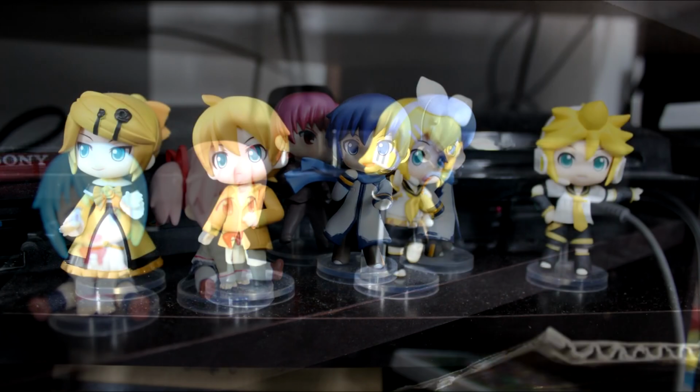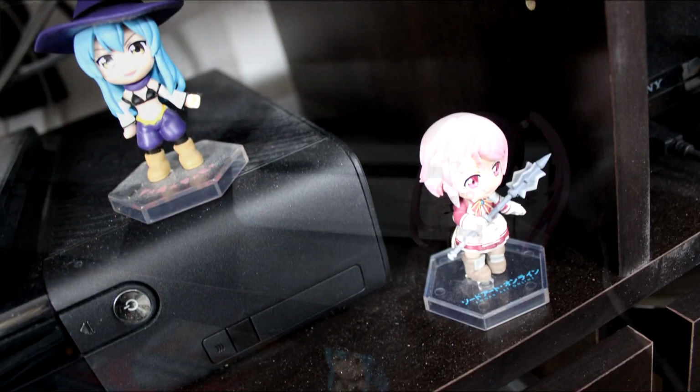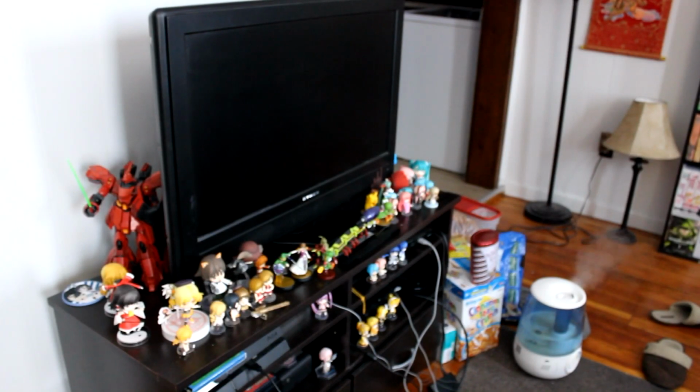We do have to switch things out from time to time in the back of the TV because we don't have enough ports, but it works pretty well. It's a nice setup we have.